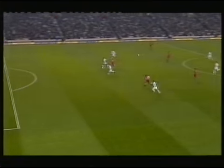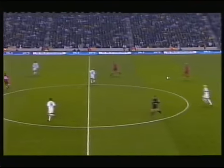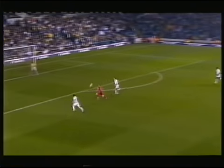That's the difficult one about being at home, a home leg, because you're expected to win the game, you're expected to score. But they've attacked very, very quickly, and I've been very impressed with them.